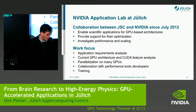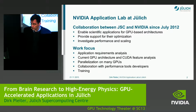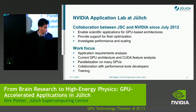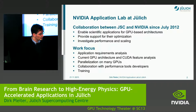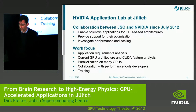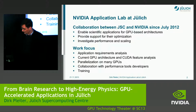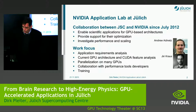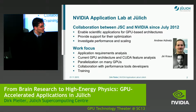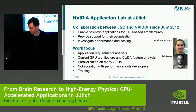We have been looking at a broad range of applications. We are looking at their requirements. We're also looking into the architectures. Whenever a new generation of GPUs comes out, we compare how well the applications map onto these new architectures. And obviously training is also part of our program. Now I should give credit to two persons, Andrew Adinetz and Thierry Kraus, who actually did most of the work which I'm presenting here.